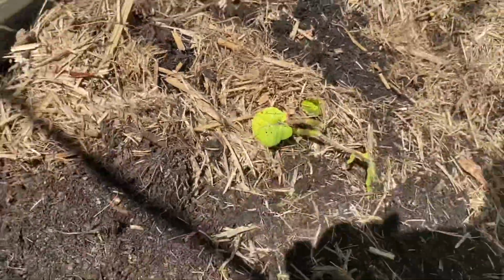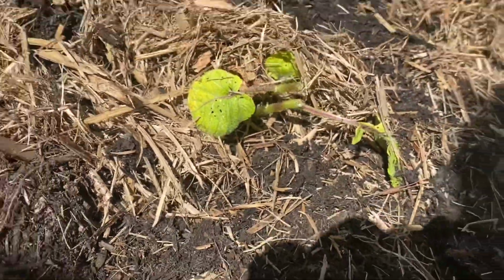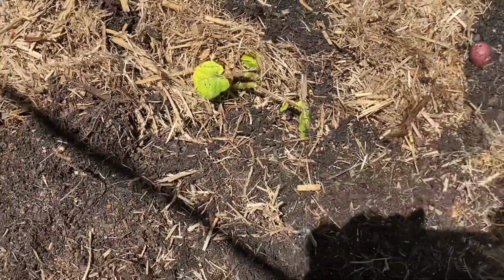So yeah. I don't know what to grow here. I could grow watermelon or something here. I'm just afraid the spiders might get under there.